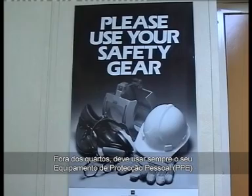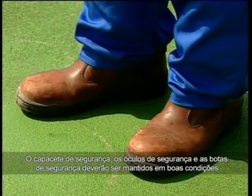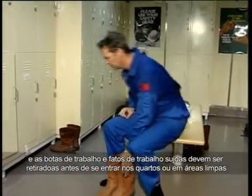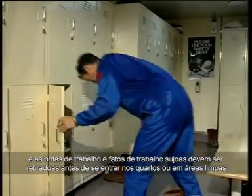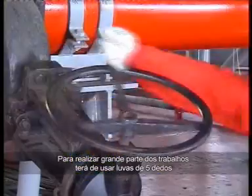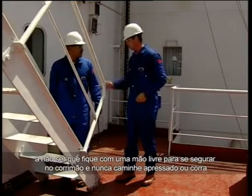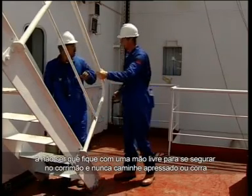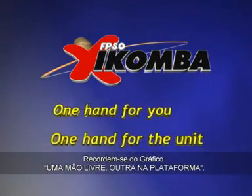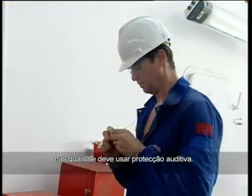You must wear personal protective equipment outside quarters at all times. Hard hat, safety glasses, and safety boots should all be kept in good condition. Work boots and dirty coveralls must be removed before entering quarters or clean areas. No coveralls or boots may be worn in the mess or galley. You will need to wear work gloves on most jobs. Never carry anything on the stairways unless one hand is free for the handrails, and never rush or run. Remember, one hand for you, one hand for the unit. There are also many high noise areas on the unit where ear protection must be worn.